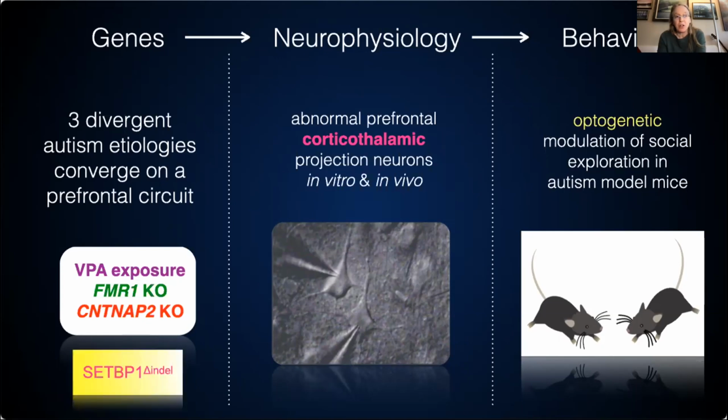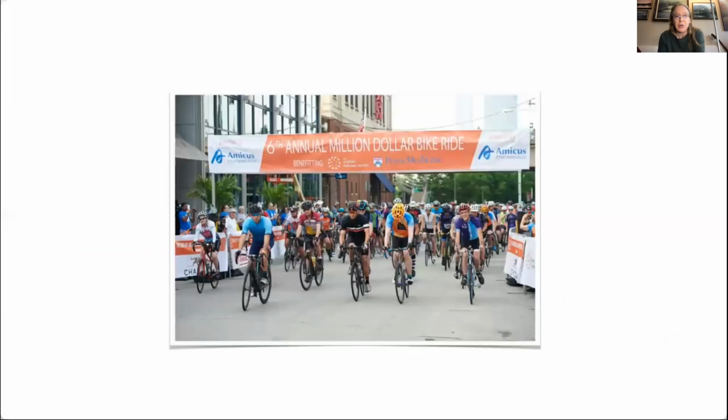So the proposed work: we will take the SETBP1 mice and ask if these specific neurons, these prefrontal corticothalamic cells, are hypoexcitable. How are they activating during behavior? And how does manipulating the activity of these neurons influence that behavior?